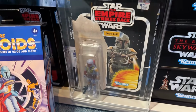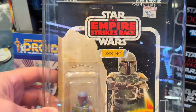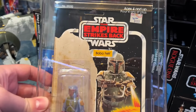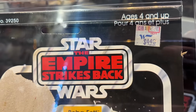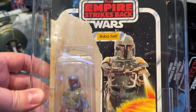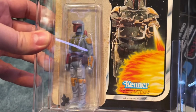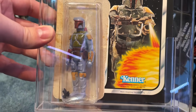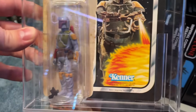Next to him there, I do have a Boba Fett on an original card. It's in an acrylic case here, on an original Empire Strikes Back card back. You can see that it says W449. That was a store called Woolworths at the time. And there's a Boba Fett card, and then there's a vintage Boba Fett there with his blaster. A very good version of him. He's not played with at all, which is interesting, and I have him stuck inside there.